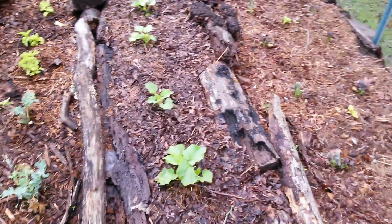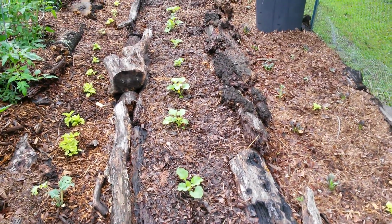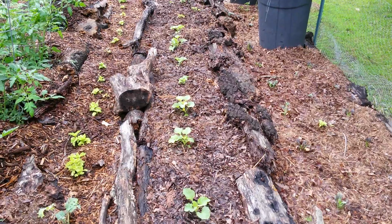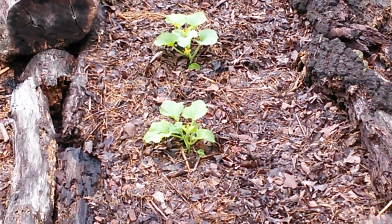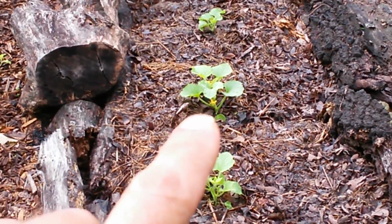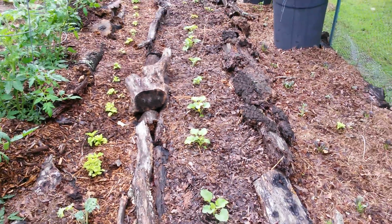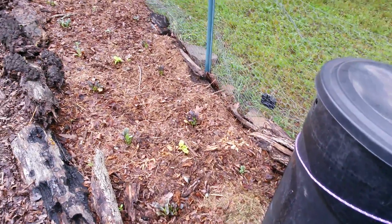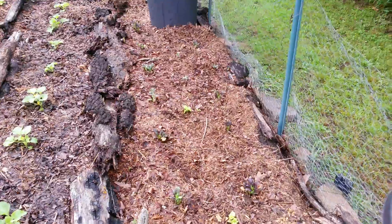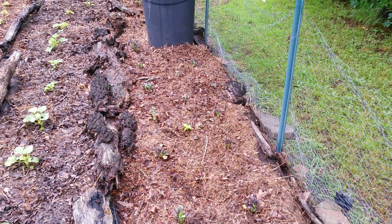These are honeydew. They're doing pretty well. They've started growing quite a bit over the last week. They already have flowers on them. I'll zoom in on one of those. You can see that one there has flowers. Over here is where I planted my bok choy. It's not doing very well at all, but I think I planted it too late. The same as the kale. Oh yeah, the peppers.